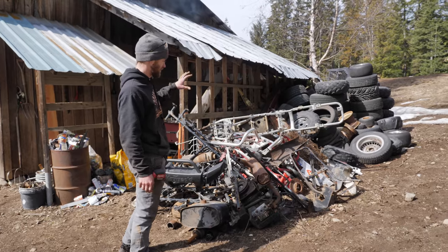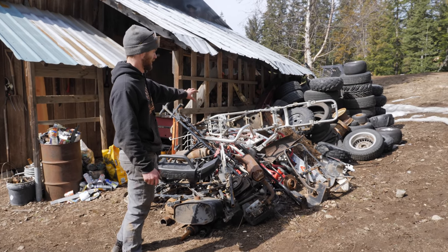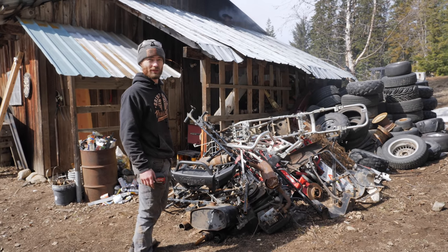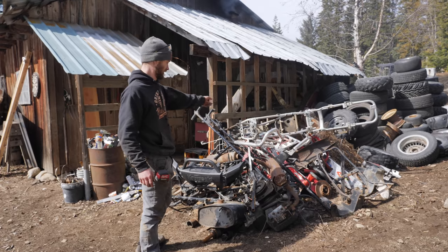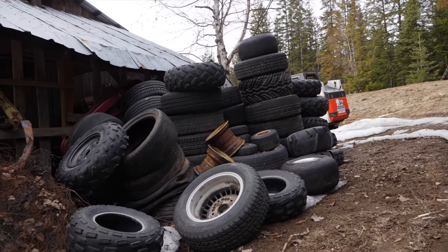So this is our scrap pile that's basically ready to go to be recycled. It's been buried in the snow all winter, so it has been growing. It's about time to get rid of that, but largely everything in here isn't worth salvaging for anything. It's just ATV chassis and carcasses. Obviously there's our tire pile.